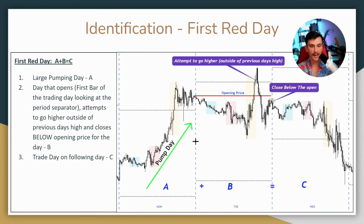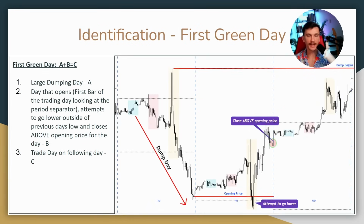And I want to be selling high within the overall week's range as well, because these setups are designed in order to allow the market to fall through all of the space that was created during this pumping day over here on the left. And then identifying a first green day is very simple.